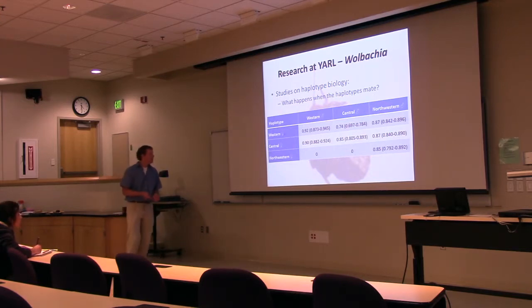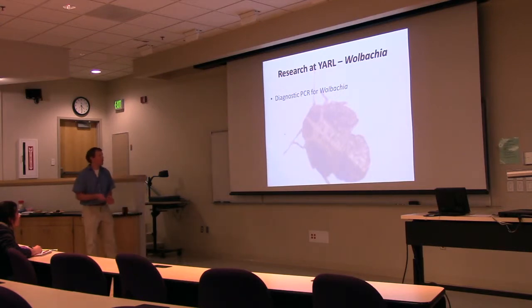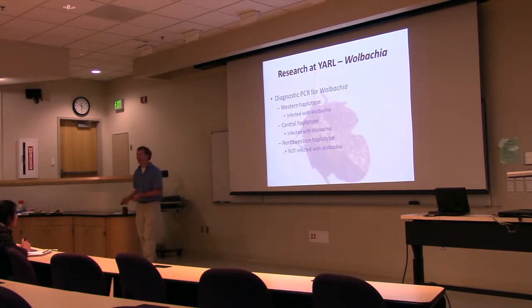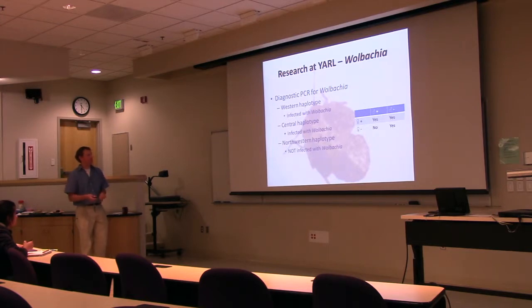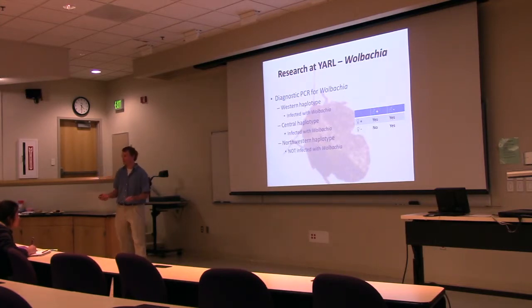So we took all the DNA that he used to haplotype the different psyllids he used in these, and we screened them using PCR for Wolbachia. And as expected, we found the western haplotype was infected with Wolbachia, the central haplotype was infected with Wolbachia, but the northwestern haplotype was not infected with Wolbachia. And so this fits our pattern of unidirectional cytoplasmic incompatibility very nicely. So a northwestern female that is not infected with Wolbachia cannot reproduce with a male, either the central or the western, that is infected with Wolbachia.